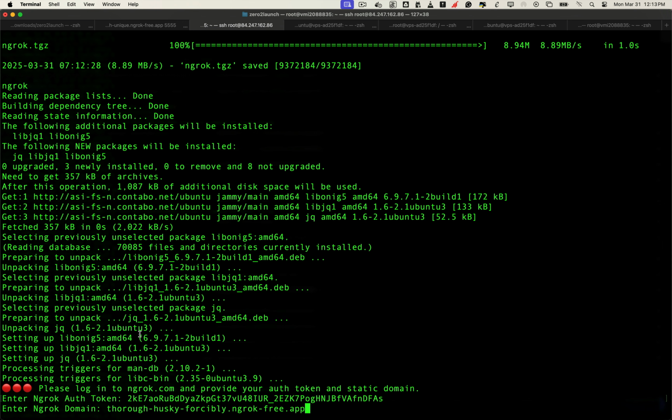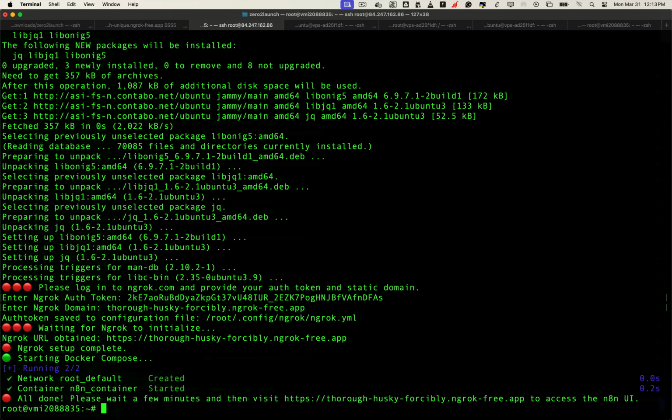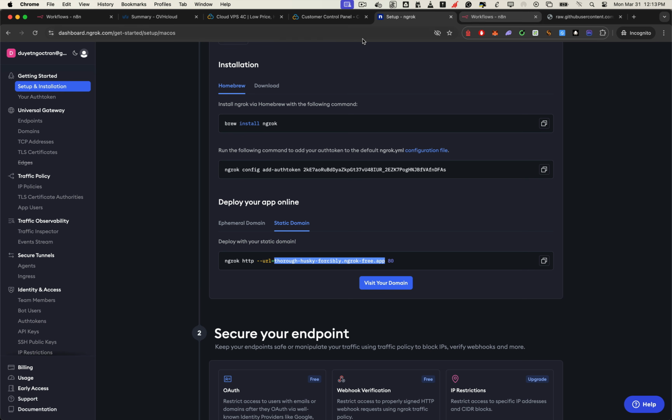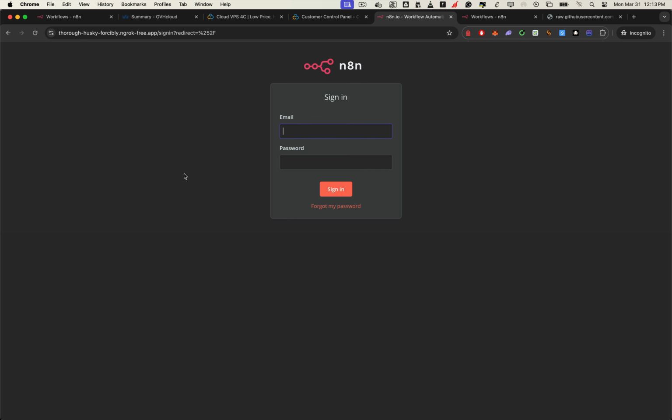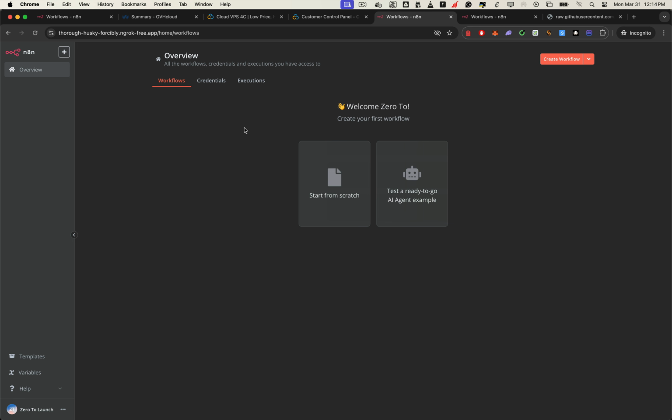URL will be live. Since port 80 is the default for HTTP traffic, your Ngrok domain will automatically redirect to your n8n instance. No need to type a port number in the URL. Very clean and ready for API integrations. And just like that, you've got n8n running on a VPS, accessible through a secure custom domain.